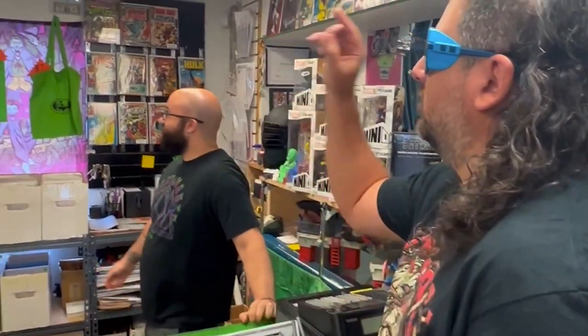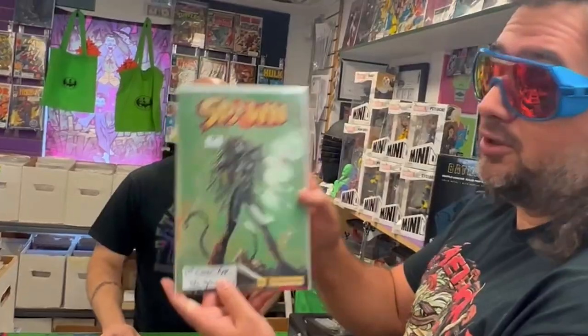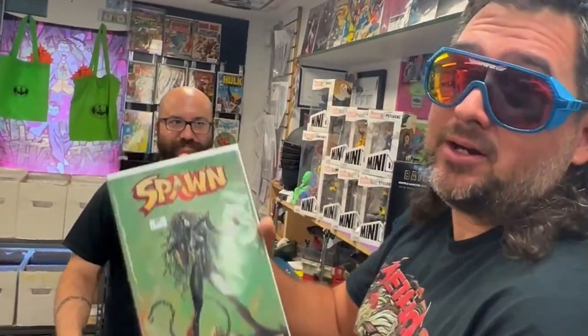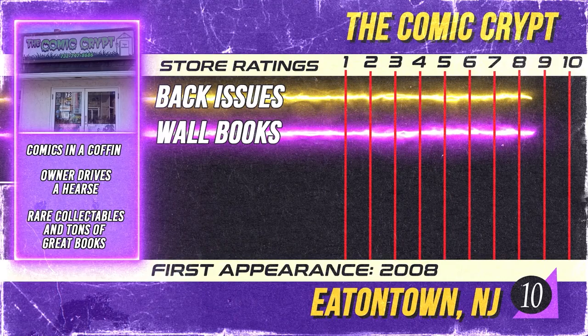And I will go with Spawn 141. First US cover of She-Spawn. She-Hulk? She-Spawn. Who's hotter? Sorry, after taking one look at She-Spawn, I'm going She-Hulk. Either way, you're getting your crush. For wall books, we're gonna give this a solid score of 8.5.